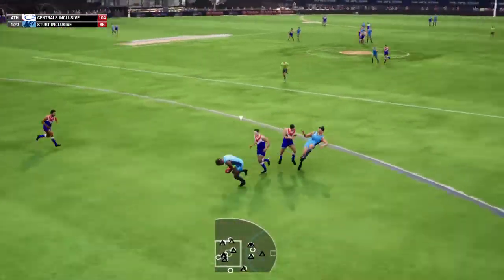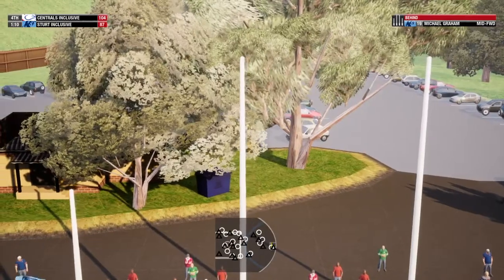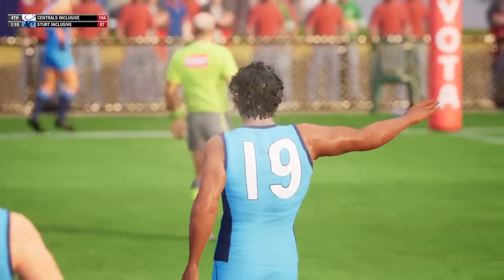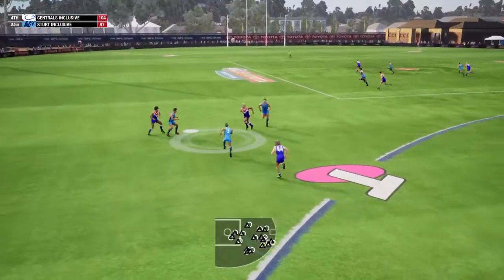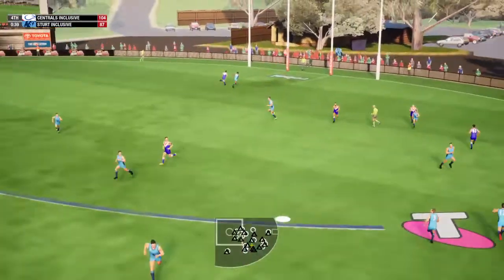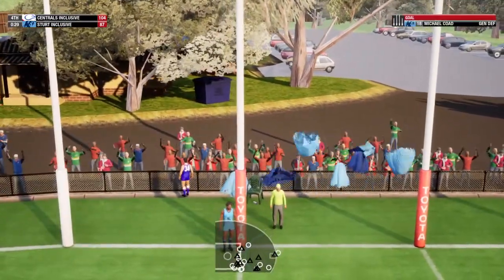Ball spills. I haven't seen him for a while, Gaz. Yeah, he's barely touched the ball, Hutto. The Blues reduce the margin, looking to bring it back into play. 35 drives the kick. Doesn't take the mark. Puts it right through the middle.